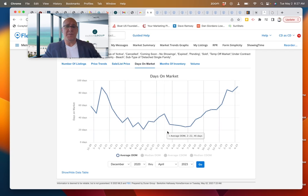Days on market has been steadily drifting up. As the market slows down, it's taking a little bit longer to sell a house. We were at a very hot, fast 29, 28, 27, 25 days in early 2022. We've been drifting up, and we still are moving up. It's taking about 90 days on average to sell a house in Panama City Beach.